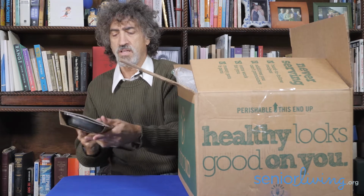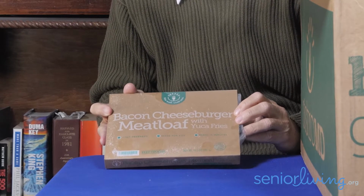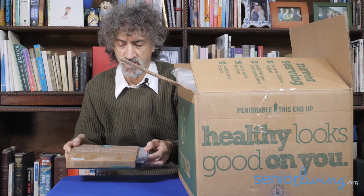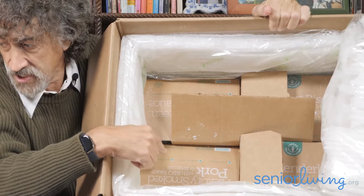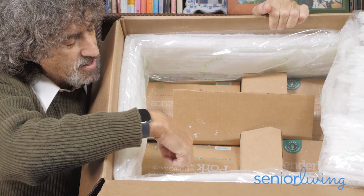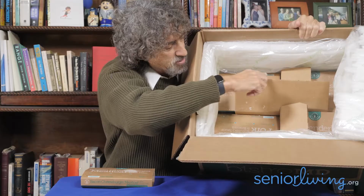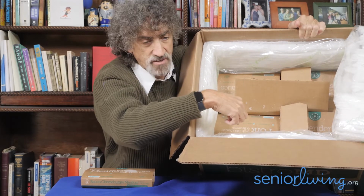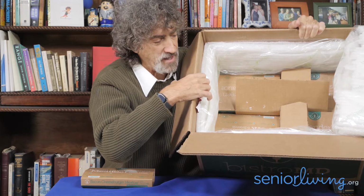So it looks like each meal comes with its name on it. It's a bacon cheeseburger meatloaf with Yuca fries, and it's got the meal on the inside, and around it is a cardboard shield. So if you can see here, you've got each of the individual meals in their own little cardboard sleeve with some cardboard in between to keep them separated, and then there's insulation around, and the dry ice was here to keep it cool. So all in all, very good packing.